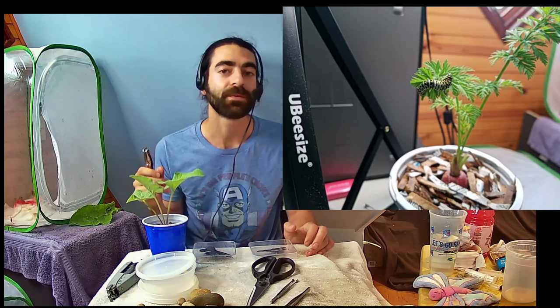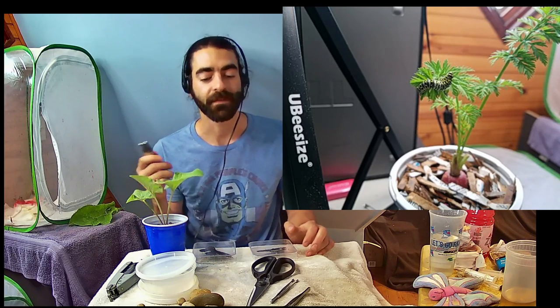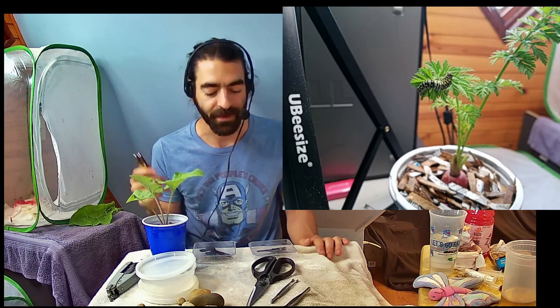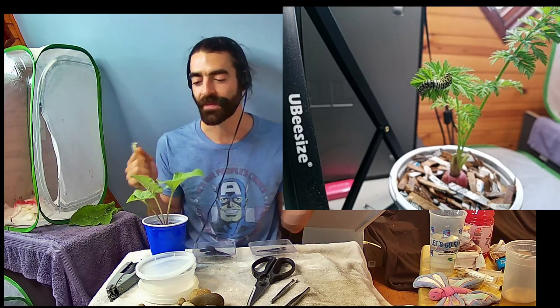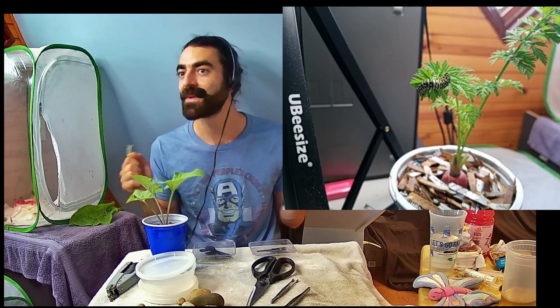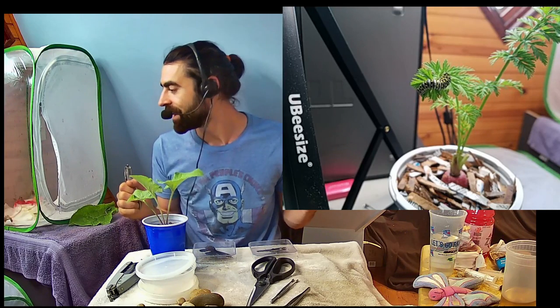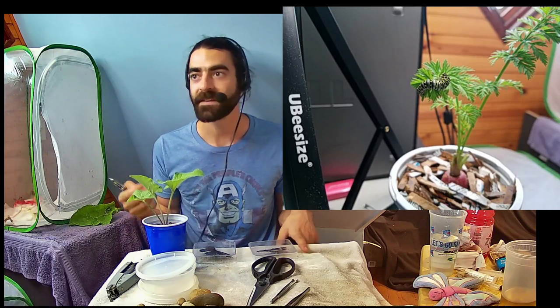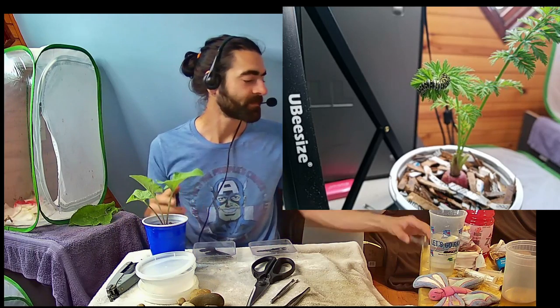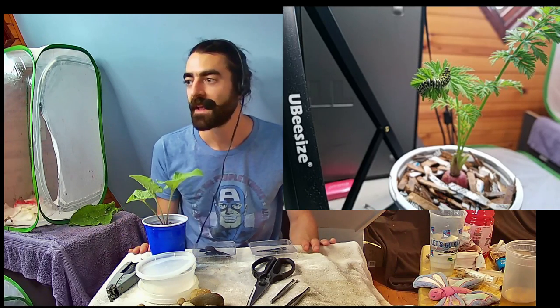He's the only one who was in the other cage looking for food. I've got more caterpillars in another mesh in the other room, but I just wanted to focus on one today. Yeah, so that's it. Keep plants for caterpillars.